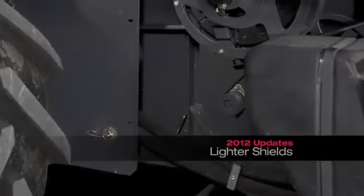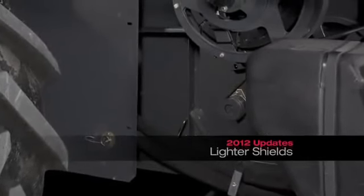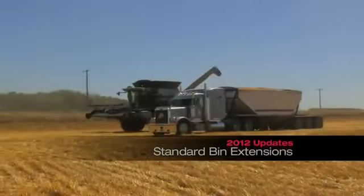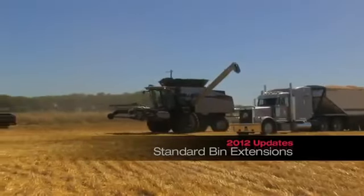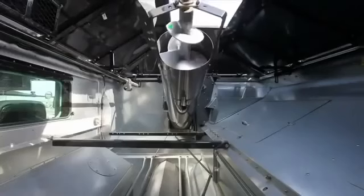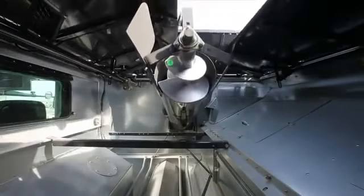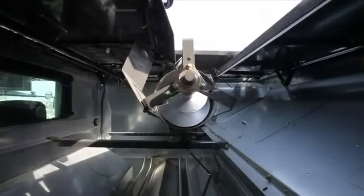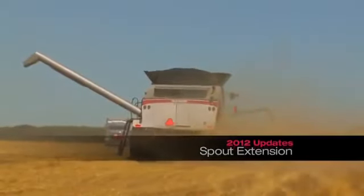Next, we installed lighter weight shields to make for easier handling and easier access while preventing debris from building up. Due to the popularity of our 390 bushel grain bin extensions, we have now made this standard equipment. The PowerFold extensions provide a quick, easy, and simple system to go between transport and work modes. It takes approximately 20 seconds for the extensions to fold into place. The extensions allow for reduced clearance of less than 12 and a half feet, depending on your tires, when in transport mode or storage. A longer spout extension is now standard equipment.